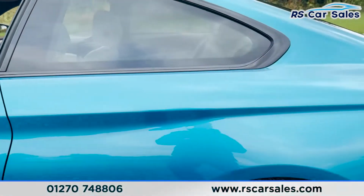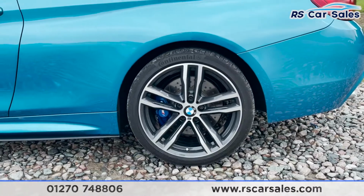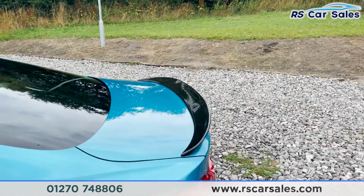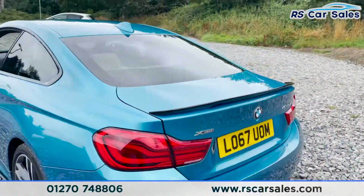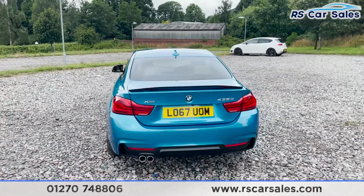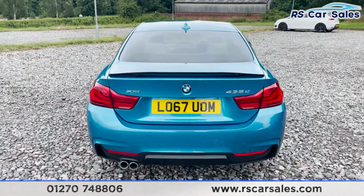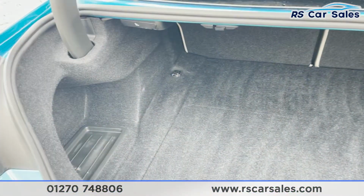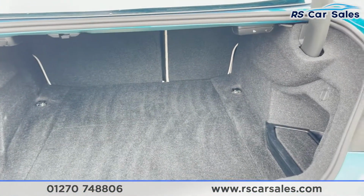We've then got our third alloy wheel. As we come to the rear, we've got our black spoiler. We do have both front and rear parking sensors, as well as a reversing camera. Dual exit exhaust on the bottom left there as well. X-Drive badging. Open up the boot. We've got a great amount of space in here for whatever you may need.